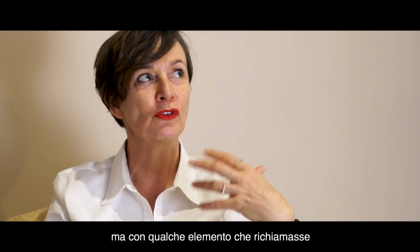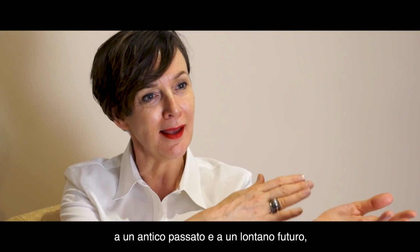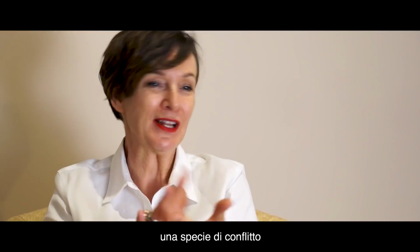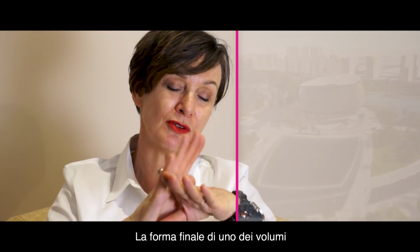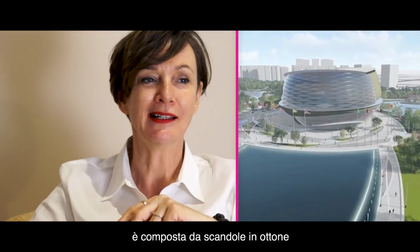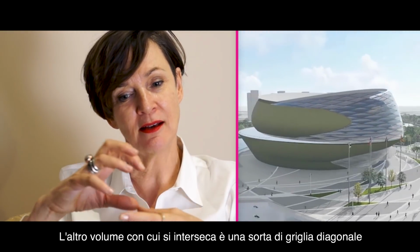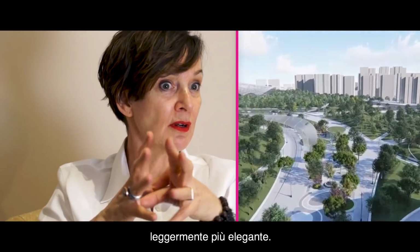And I was looking for an alien. I was looking for something that would feel familiar, but also would feel of both the ancient past and the far future. So I was kind of fighting for this almost eternal form. And we chose to finish the shapes in brass shingles, so it's a very soft golden glow. That's one volume, and the other volume that intersects is a diagonal diagrid, and it's more glassy.